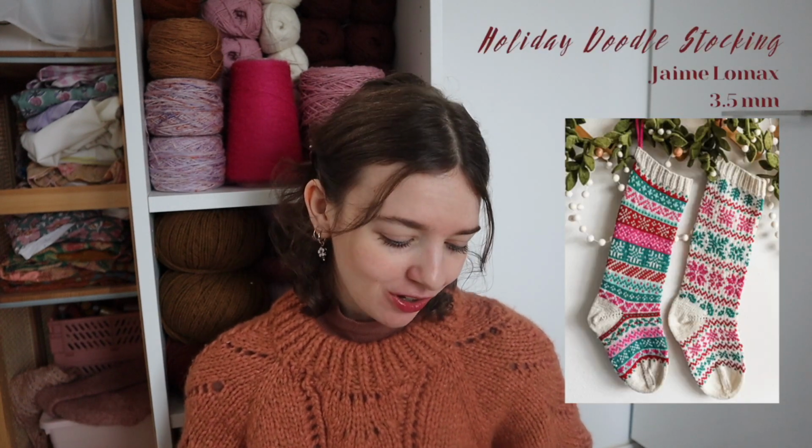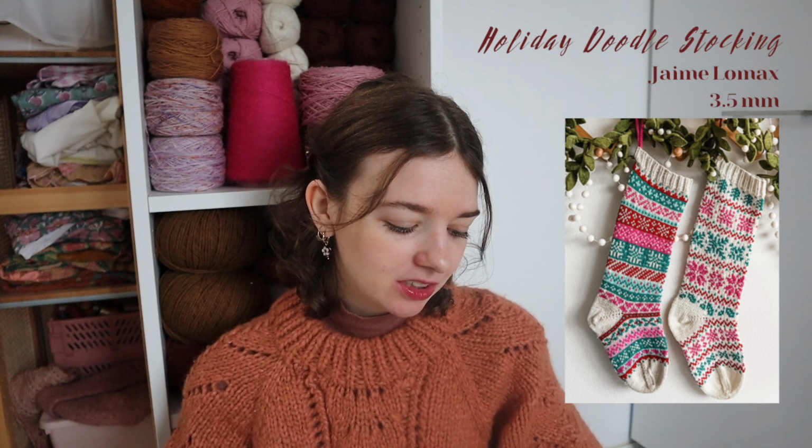Now I know it was just Christmas and it's going to be a long time until it's Christmas again. But I do have one pattern that I think would be very beautiful as an heirloom Christmas piece that you can just hand down to your children and so on. And it's called the Holiday Doodle Stocking. And I really like that it's Fair Isle. I think Fair Isle is really classic.